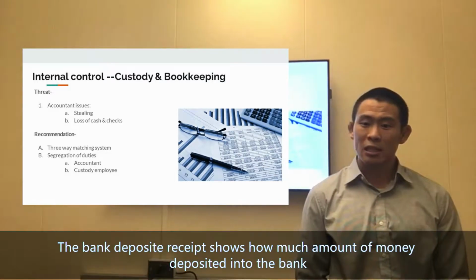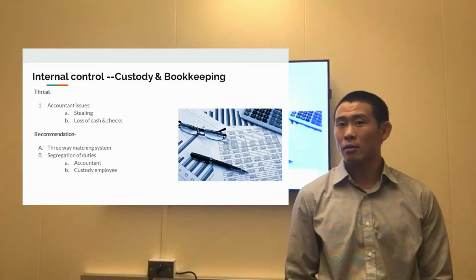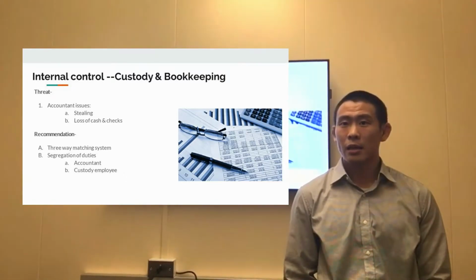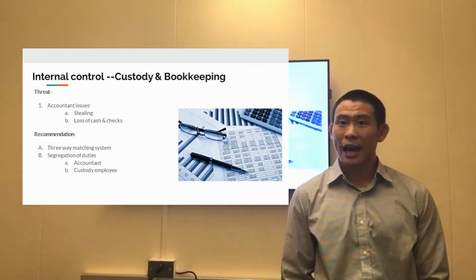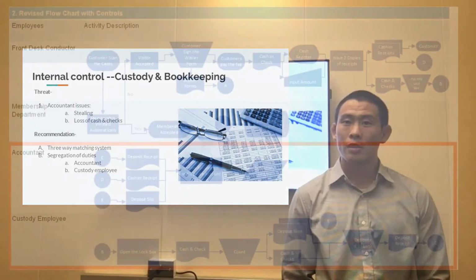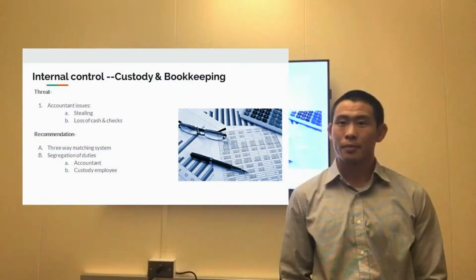Our second recommendation includes segregation of duties. Currently, one employee, the accountant, runs the record keeping as well as the deposits of the cash and checks. By splitting this role into 2 functions, we create greater controls over our system because the record keeper is separated from the depositor. Thank you.